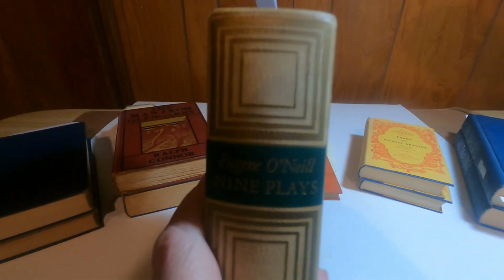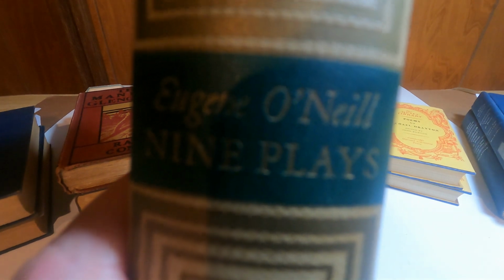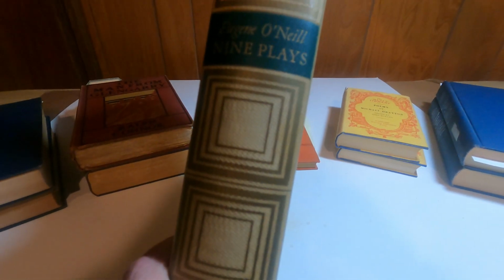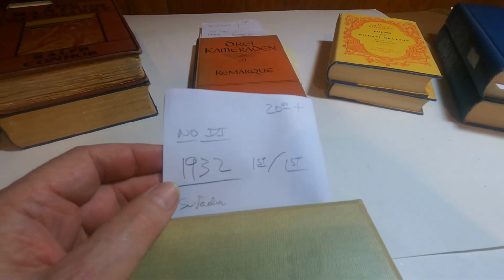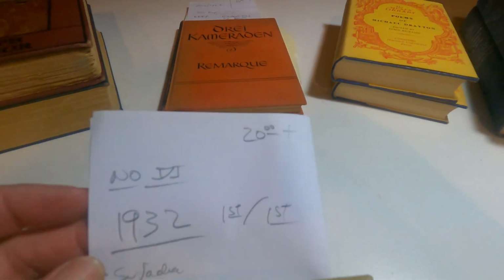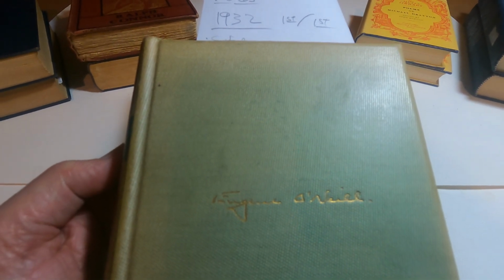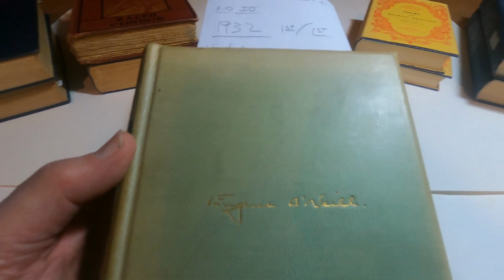Eugene O'Neill's Nine Plays, published in 1932. It's a first edition, first printing. You can see how decorative the spine is. I believe it was published without a dust jacket, but it's only $20, and you can see that it has some sun fading, and that appears to be pretty typical. This graduated sun fading is very typical in this book from what I see in other listings.